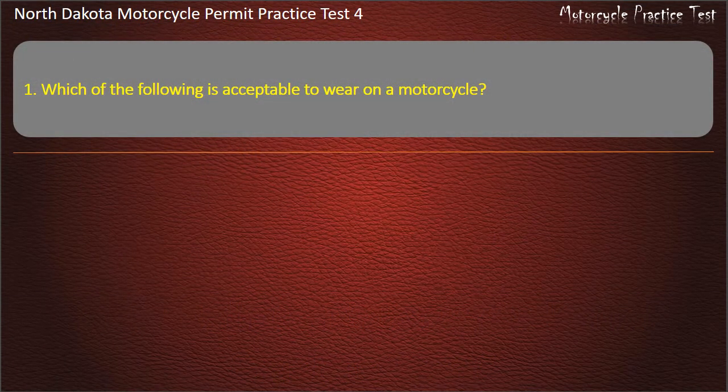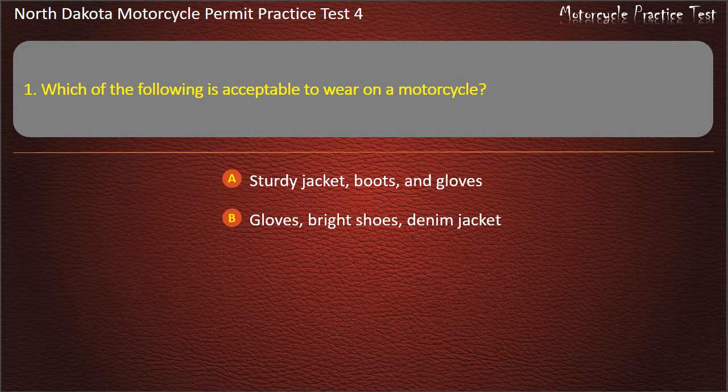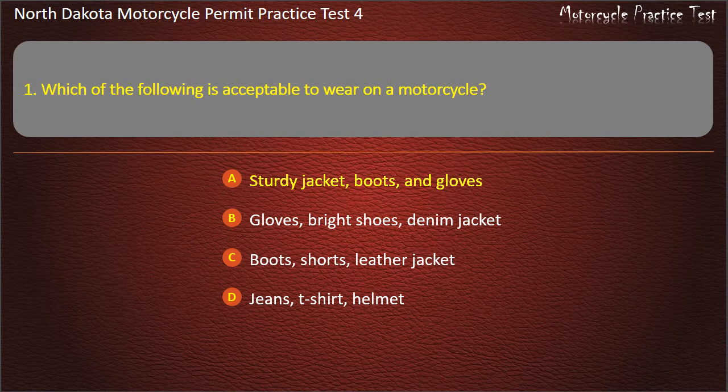Question 1. Which of the following is acceptable to wear on a motorcycle? Sturdy jacket, boots, and gloves. Gloves, bright shoes, denim jacket. Boots, shorts, leather jacket. Jeans, t-shirt, helmet. Answer. Sturdy jacket, boots, and gloves.